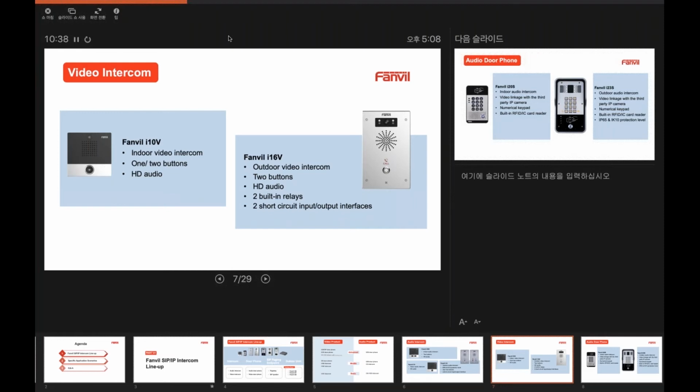Right side is the Fanvil IP intercom I16V, an outdoor video intercom unit. This kind is for a warehouse, some specified place, or parking lot. Okay, and then it also has two built-in relays and two shortcut input-output interfaces. This device has a very good function.